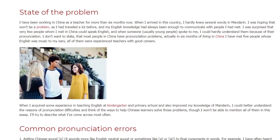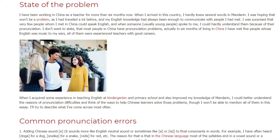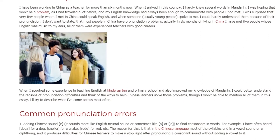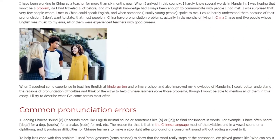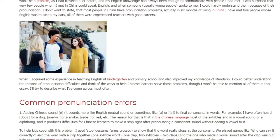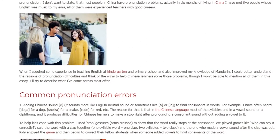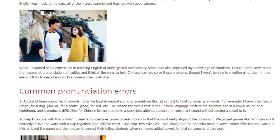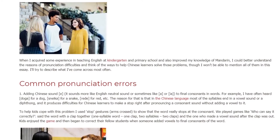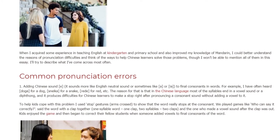Common pronunciation errors. 1. Adding Chinese sound, e. It sounds more like English, a neutral sound, or sometimes like a or ia, to final consonants in words. For example, I have often heard doga for a dog, snika for a snake, reed for red, etc. The reason for that is that in the Chinese language most of the syllables end in a vowel sound or a diphthong, and it produces difficulties for Chinese learners to make a stop right after pronouncing a consonant sound without adding a vowel to it.